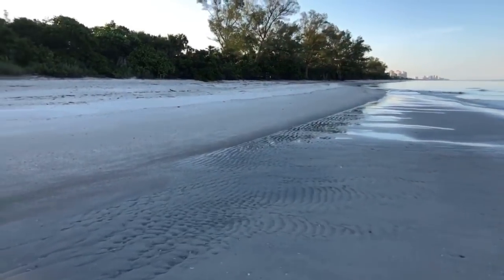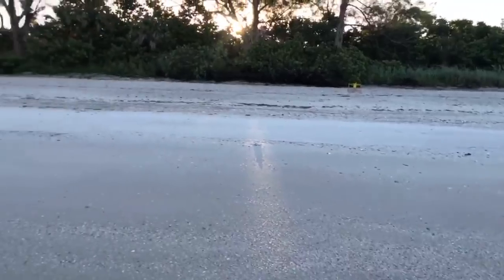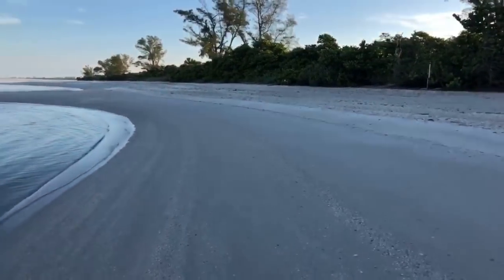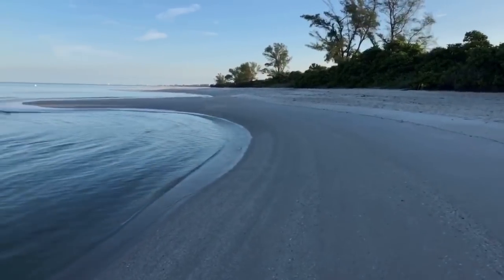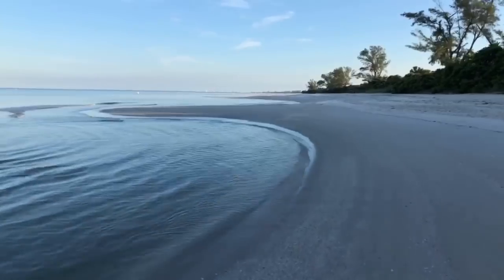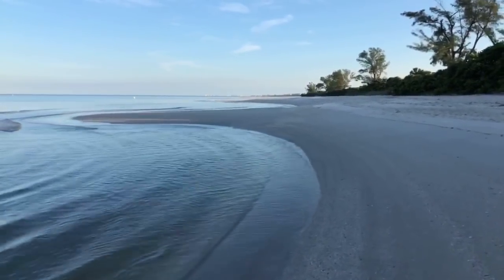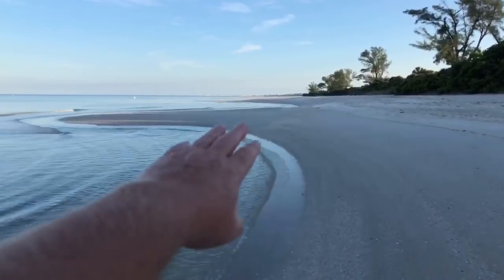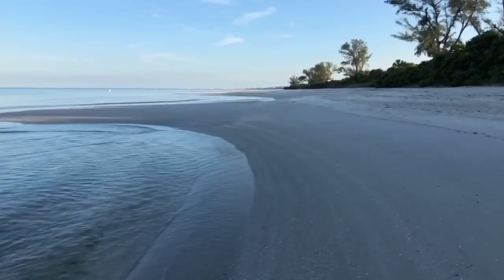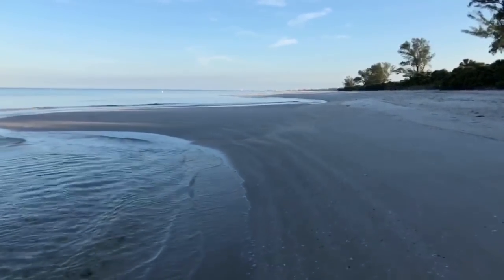Boy, that tide is really low this morning. Look at how this beach has changed here. This is all new out here. Just amazing. This is the south end of Area 4 Beach.